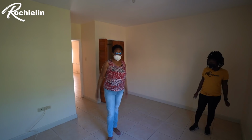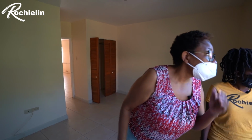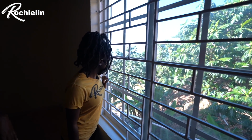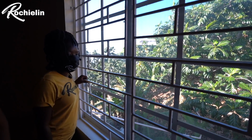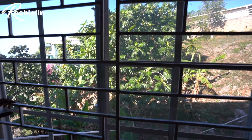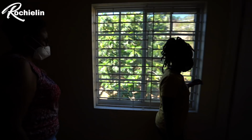All right, it's another big bedroom. The view not bad either. You're looking outside, and there's a big breadfruit tree. And banana trees. It's actually on the property. So what the owner says is that when she picks stuff from the property, she shares it out. That's nice. So everybody gets a chance to eat off the trees.